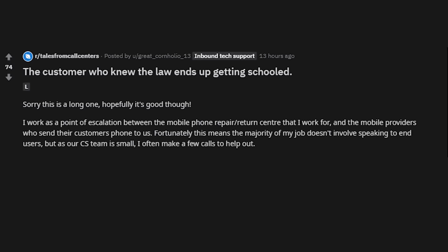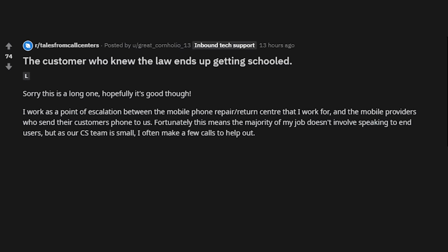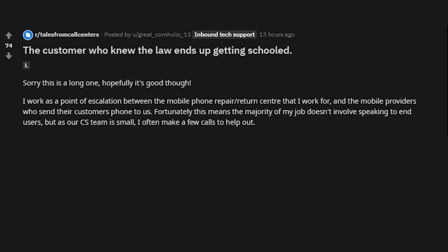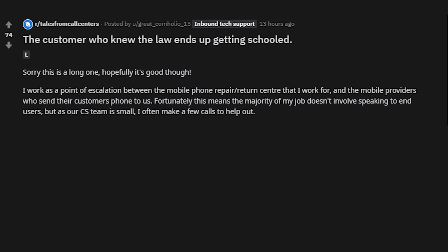I work as a point of escalation between the mobile phone repair and return center that I work for and the mobile providers who send their customers' phones to us. Fortunately, this means the majority of my job doesn't involve speaking to end users, but as our CS team is small, I often make a few calls to help out.